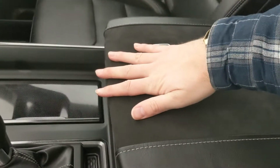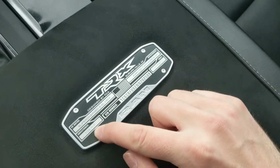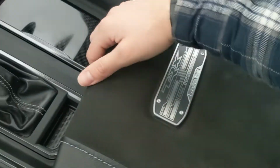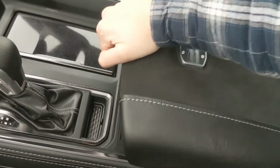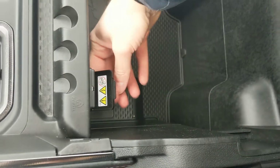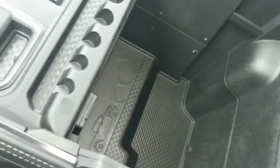And then you have your center compartment / armrest with your manufacturer plate on top with like your engine, your horsepower numbers, your supercharger, your boost pressure, all of that, pretty cool. And you have the top compartment with a USB inside and some space, and then below that you have a larger compartment with a 115-volt power outlet, as well as having a neat picture of a T-Rex with the TRX, and some change storage there.